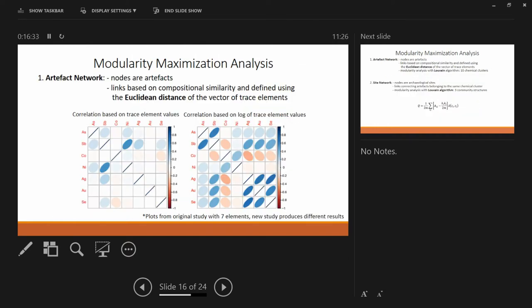So the first step is to calculate a network using the elements of the metals to come up with groups of metal combinations. This was from the original study where they used seven metals, ours has nine. It's turned out a bit weird, and that's also something we're working on right now, but it's probably because of the different metal ores that are present in the Near East versus the Balkans. They have just different chemical signatures.